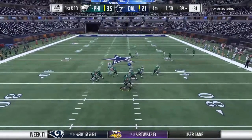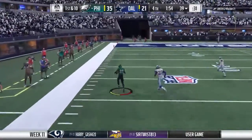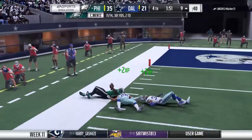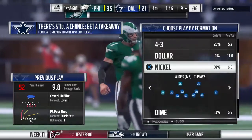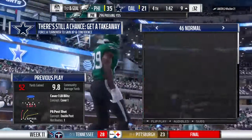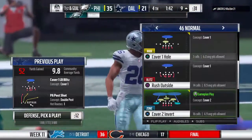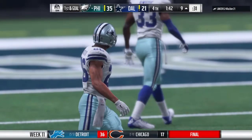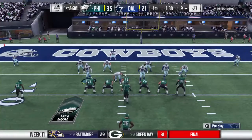Now a play fake here on first down. Looking left side, and he's got a man. That's Hill. And he's going to be marked down deep in Dallas territory. A big play there for Philly. 52 yards. So after that big play, let's see if they can catch their defense maybe on their heels.